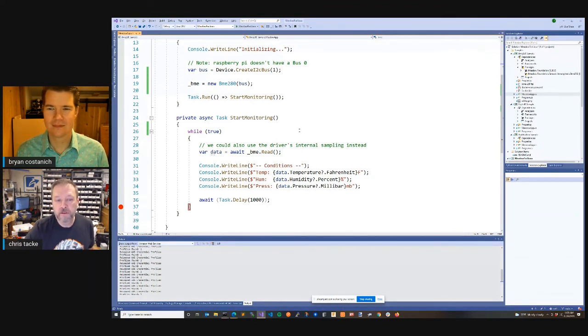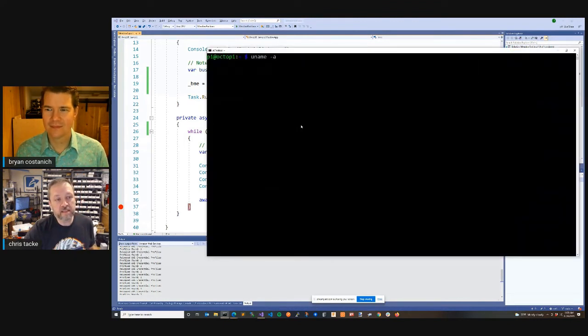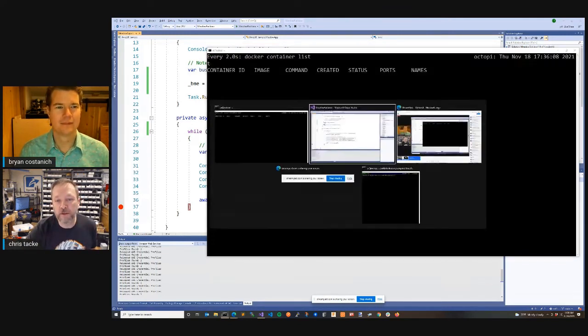Now, if we take a look at this under Linux, I'm SSH'd into a Raspberry Pi sitting on my desk that has this BME 280 wired to it. For those who want proof, here we go. It is running Linux. And because we're running on Linux, even more fun than just running in the OS, we can actually run this inside of a container on Linux. So let me pull up and look at all of the containers that are running. Nothing is currently running on this device.